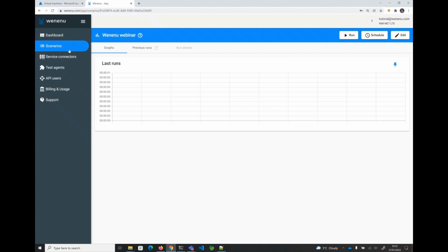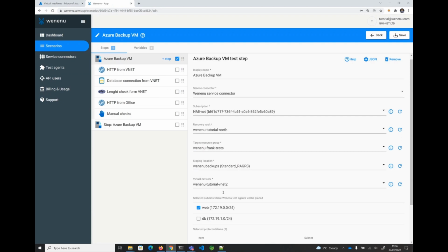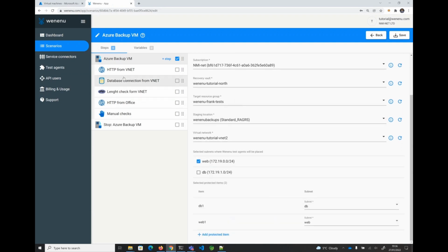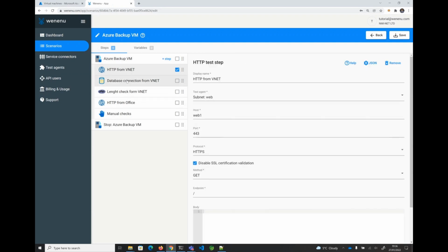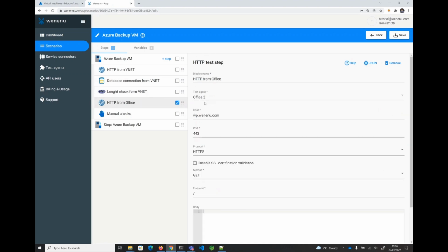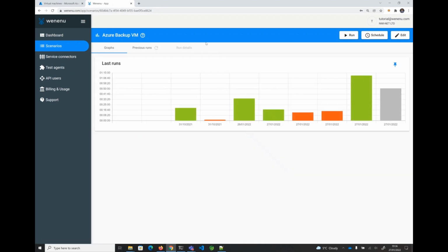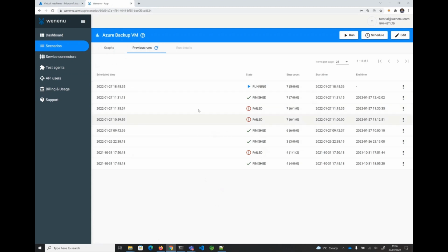But what I've done earlier, I put together exactly the same test scenario called Azure Backup VM. So basically, these have the same steps. So it starts the same VMs, and it checks the HTTP first, the database connection, and the length from the inside of the VNet, and then it tries an HTTP from the office, and then there is the manual check. And I started this before we started the webinar. So if I go to the previous run section, I can see that one execution is running at the moment.